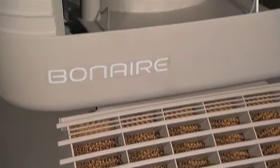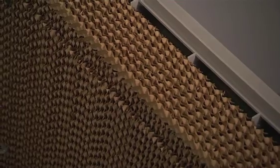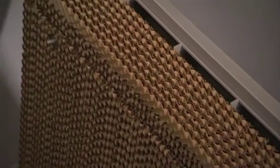It's actually physically quite a large unit as well. Is it something that's quite expensive to install? Well, that's the beauty of these Bonaire units. To do a whole family home, it's about $4,500, and the great thing is they're only $1 a day to run. So again, they're a great family product.